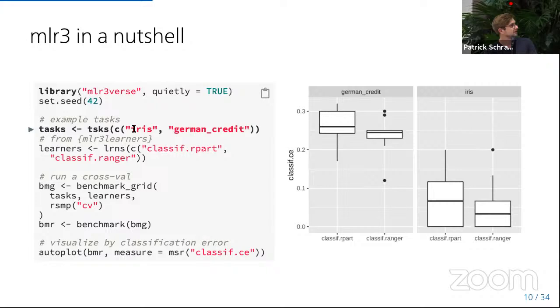And here in this line, we load two example tasks. These are two data sets that are already enclosed in a task in MLR, and then they are just available to you for such easy examples. You probably know the IRIS data set, and the German credit data set is also quite well known.